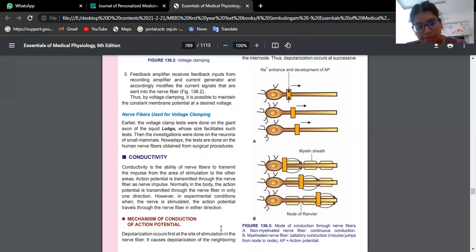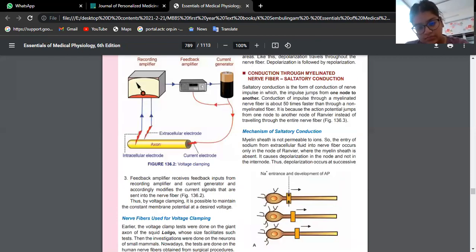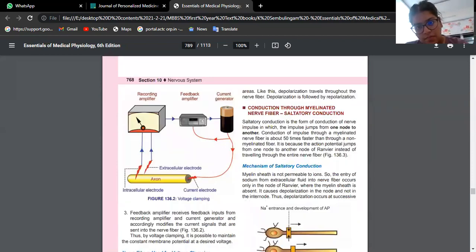So, mechanism of conduction of action potential. Same thing as before: depolarization followed by repolarization. I hope these two terms are clear now. Go to that chapter also, then you will understand more clearly. Now, what is this saltatory conduction?